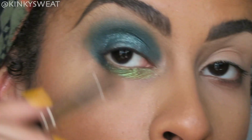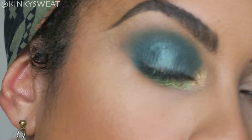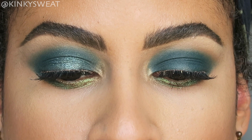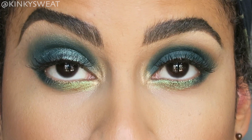Taking Aurum with one of my Hakuhodo pencil brushes on the inner corner. Oh, we got a little messy. It's okay. All right, friends, do the other eye and I'll be right back. Look complete, friends. Same Ardell Wispies in black. And as I'm editing this, I just realized that I did not put, I believe it was Aurora, on the other eye. So here's a perfect opportunity to see what the eye look would appear like just with the Python matte shade. Sorry. How do you like this green eye?